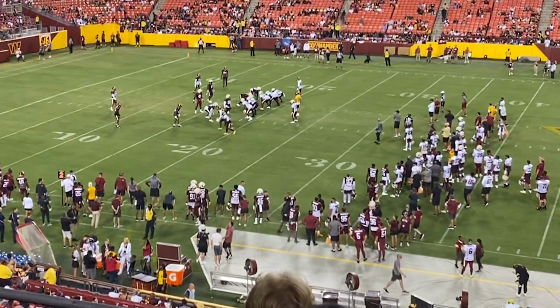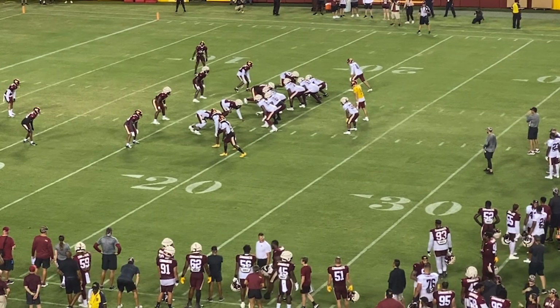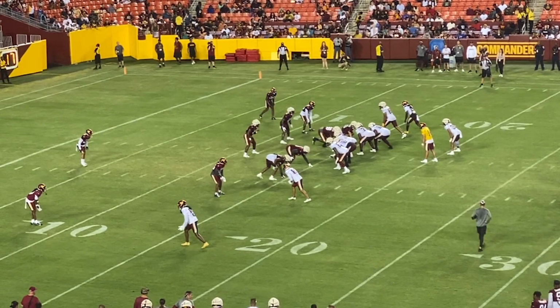Okay, rook, get it out now. His balls were awesome, though, the way he was placing them and throwing them outside that interception. Sam Howell looks good. He's going to give Taylor a run for his money for the number two spot. I'm sure Taylor's got it locked in the bag till Sam picks it up.